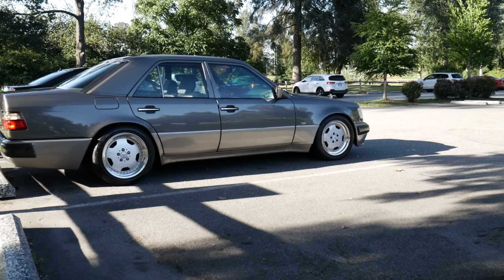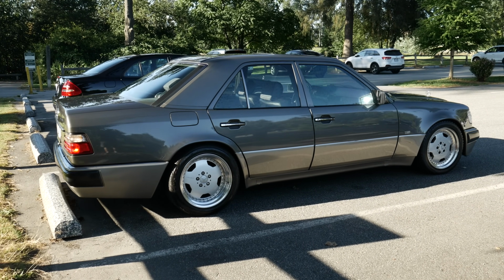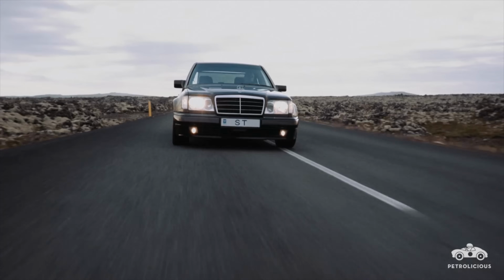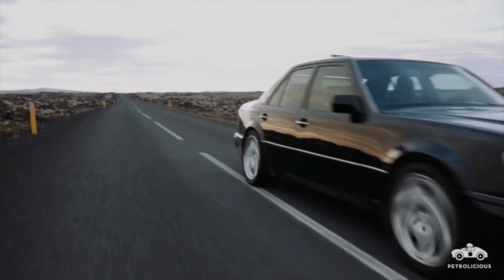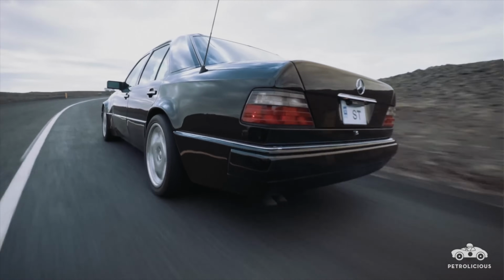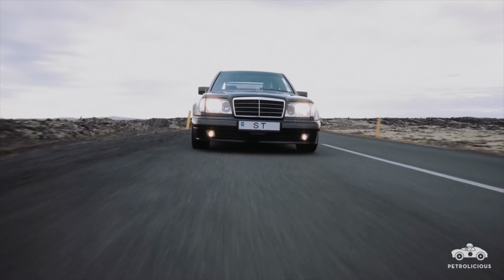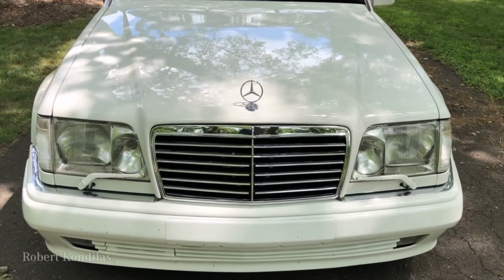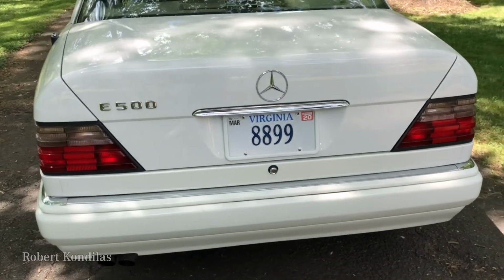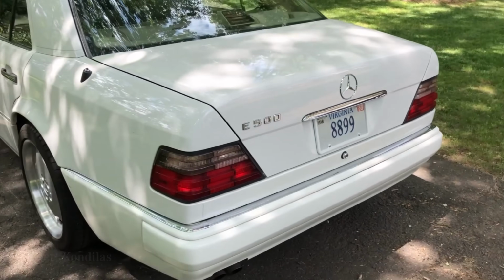Euro spec cars also got larger rear brakes, but the US and Japan spec cars stayed the same in the rear. For model year 1994, the 500E was given a facelift and now called the E500. The hood, front grille, and lights were updated for the facelift. The bumper impact strips were now also painted body color. The trunk lid, as well as the badging of the car, was updated. Other changes were made as well.